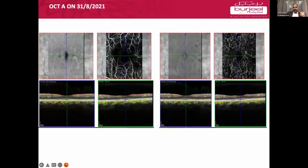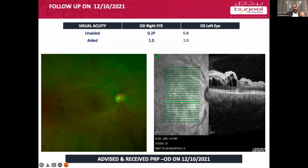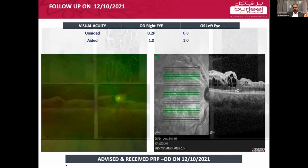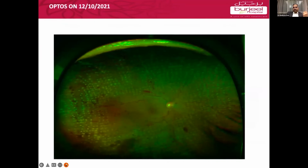And he comes back again with a drop in vision in August. You can see a macular edema developing, and I could do an angiogram and see a lot of capillary dropouts in the periphery, with again a lot of retinal hemorrhages. We decided to do a PRP and go in for an intravitreal anti-VEGF.